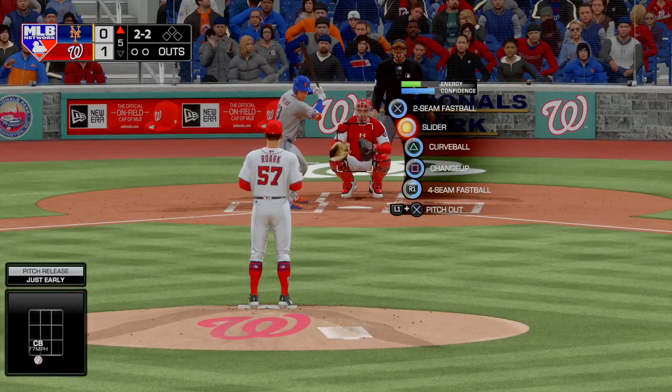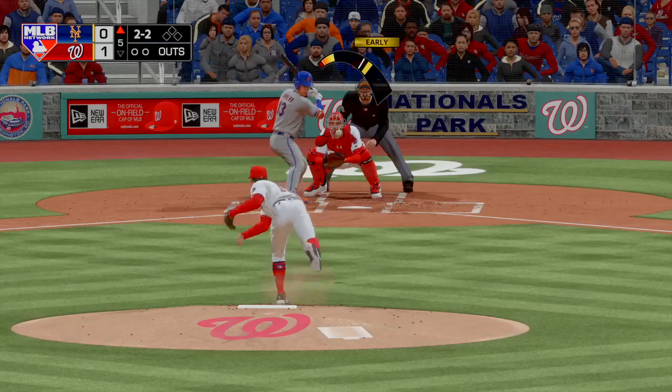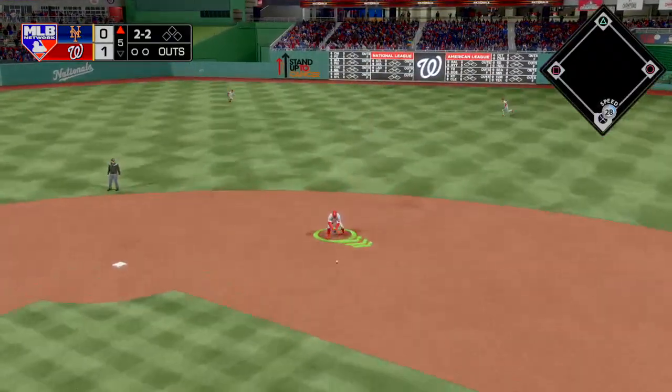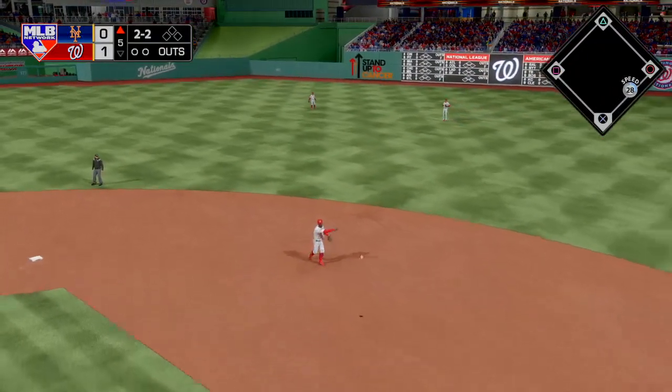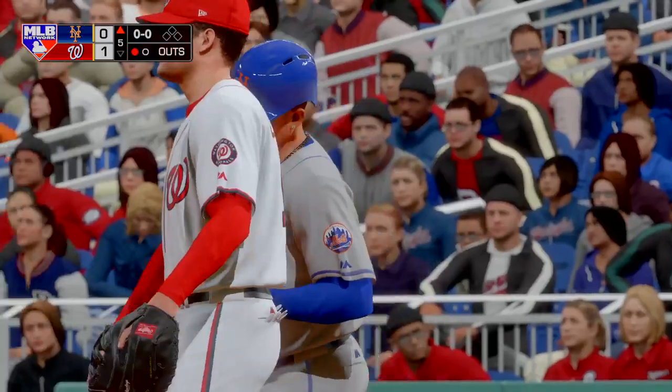I don't know if that was a great take or he got fooled. He's certainly trying to play it off like he knew what was coming. You could bet he'd be on alert for that curveball again. Gloved by Kendrick. And the 5th inning will start with a ground out, 1 away.